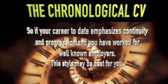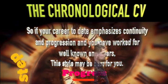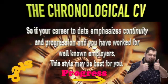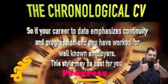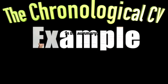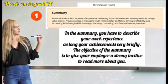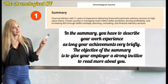So, if your career to date emphasizes continuity and progression, and you have worked for well-known employers, this style may be best for you. The chronological CV. Example 1. Summary. In the summary, you have to describe your work experience as well as your achievements very briefly. The objective of the summary is to give your employer a strong incentive to read more about you.